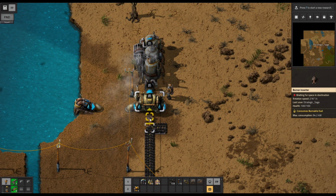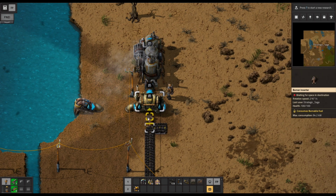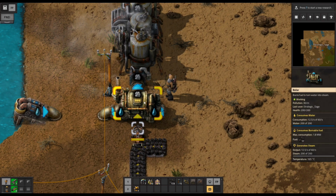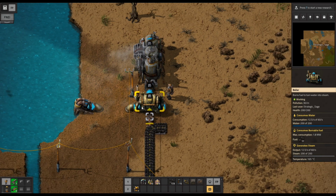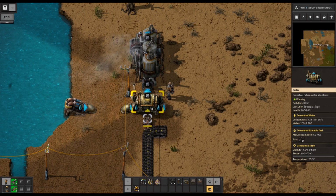But this works as sort of a buffer against that, because since it doesn't draw power from the grid, it won't slow down. It'll still be able to insert the coal into the boilers. Whereas if this was an electric inserter, then this would slow down as well, which means your power generation gets further and further behind, and it just compounds on itself. So it's a nice safety against that.